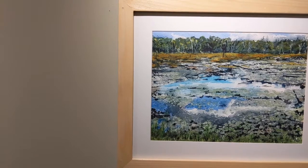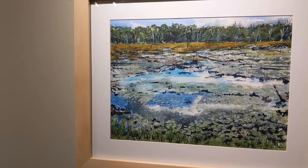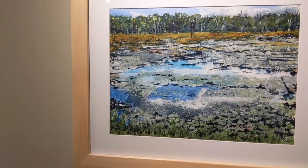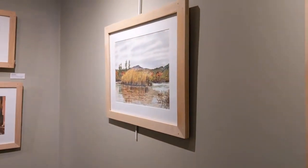Nice. A lot of detail in there. I really like that one. Thank you. The lily pads and just the sort of changes in how wet it is and the reflection of the sky and everything. Well, captured that great.